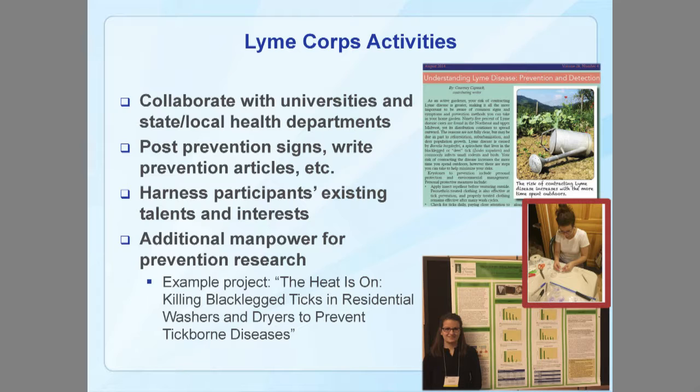But this was actually based on the one published study that was really looking at washing conditions, and then they put all the clothes in the dryer for an hour and found that, yes, all the ticks were killed after an hour of drying. But they didn't test different drying times, and we had some anecdotal evidence that if you put your dry clothes in the dryer, the time needed is actually much shorter.